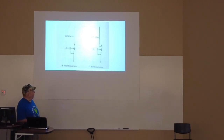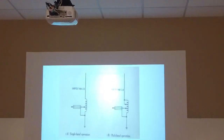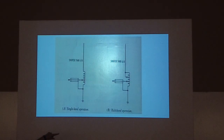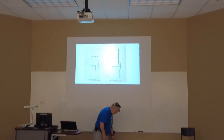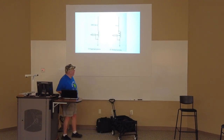All right, here is a way for single band operation to tune the antenna. And over here, if you're going to do it for multiband, then you use a little bit different configuration of the tuning coil. That's what they're talking about. And then we're going to talk about this here in a little bit.